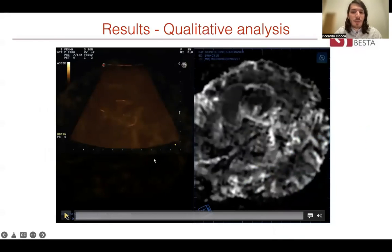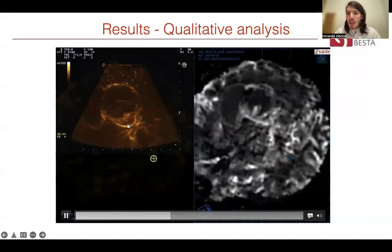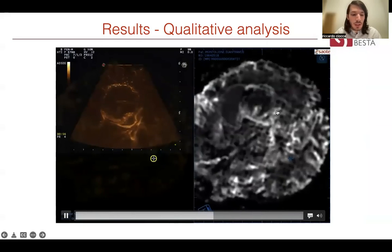This is an example of glioblastoma. As you can see, the CEUS image is displayed on the left of the screen and is coupled with the coplanar CBV DSC map on the right side. The two imaging modalities are linked together, and the MRI follows the real-time CEUS navigation. As you can see from a qualitative standpoint, the microbubble distribution follows the distribution of gadolinium on the DSC MRI.